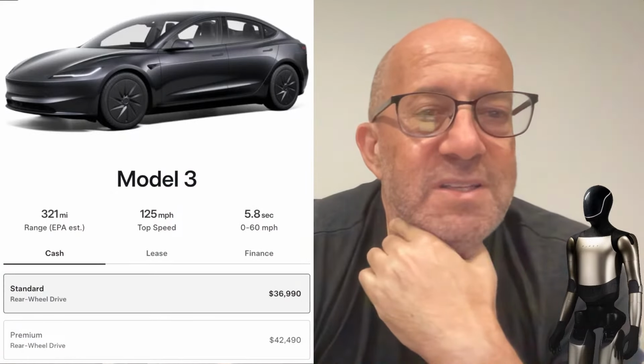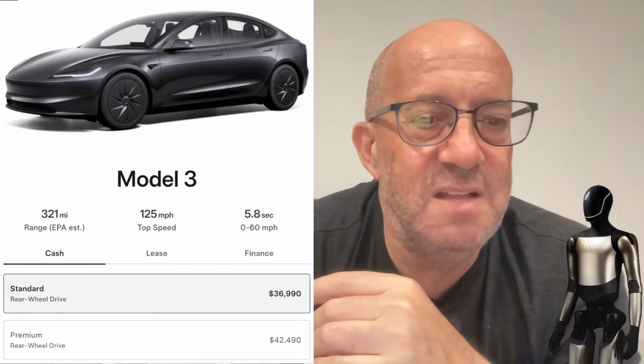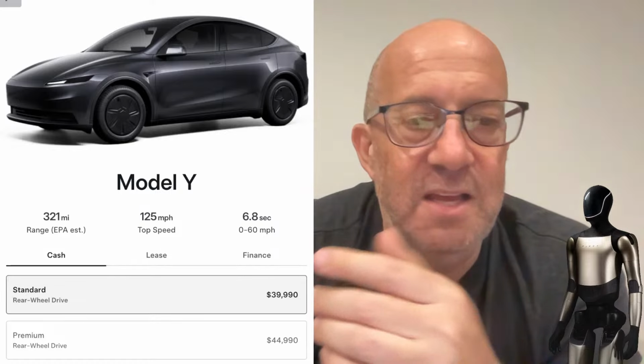And I just want to mention this on the price thing. The average selling price of a new car in the United States is $49,000. I'm going to show Amy talking about this in a minute. If you're complaining that the new Model 3 and Model Y aren't affordable enough, the new models are well below that $49,000 price point. The Model 3 is $37,000. That's $12,000 less. The Model Y is $9,000 or $10,000 less than the average selling price of a car in America. These are more affordable.